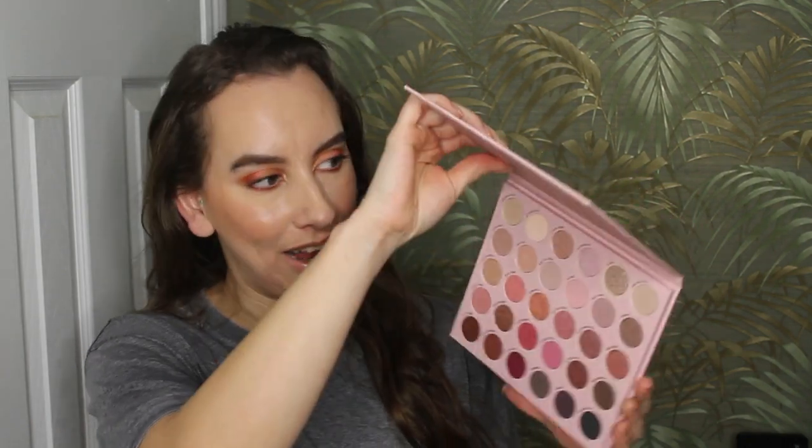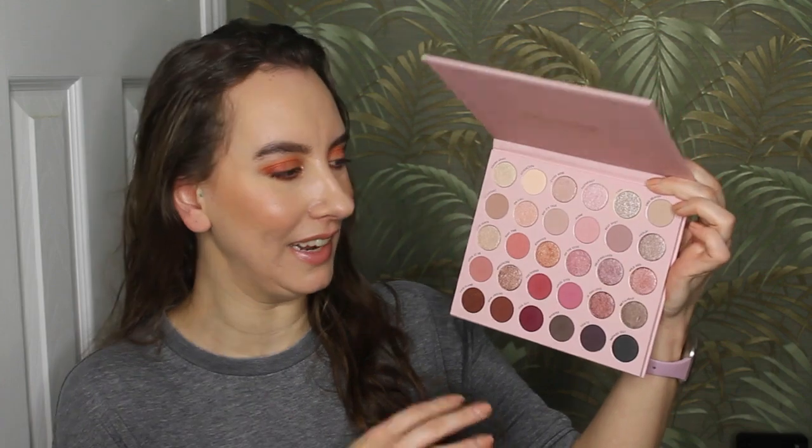And the third palette I have in No Pan Left Behind is my ColourPop Smoke and Roses palette. I hadn't used this at all last time I updated you, and I have now, thankfully, but this is a 30 pan palette, so it is going to take quite a lot of time. I'm going to give you my quick thoughts for a moment, and then I'll go through which shades I have already used.